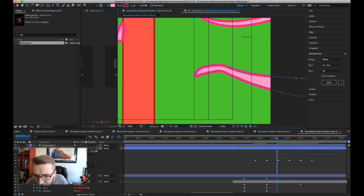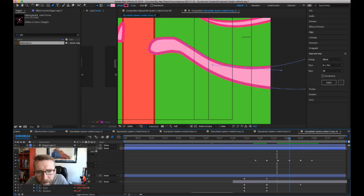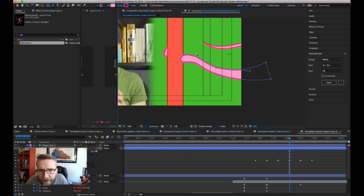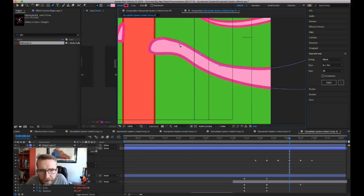Okay, let's mess with this, huh? We're going to move that. Move this. Move this. Move this. Just because we're getting these weird edges and I really do not like them. So I should have done this from the start, but you live and learn. Alright. It's a little bit better.